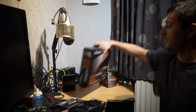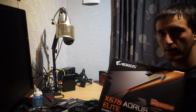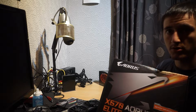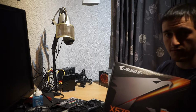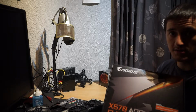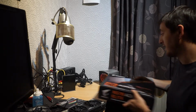We've got an X570 Aorus Elite motherboard. This, by far, at the sub £200 or £250, depending where you buy it from, is one of the best rated motherboards when it comes to VRM cooling and different things like that as well. So it's going to be great for overclocking, which is something that I really want to do with Ryzen, because I want to overclock the RAM and get it up to 3200 or even higher. I want to try and hit the best specs that I can.